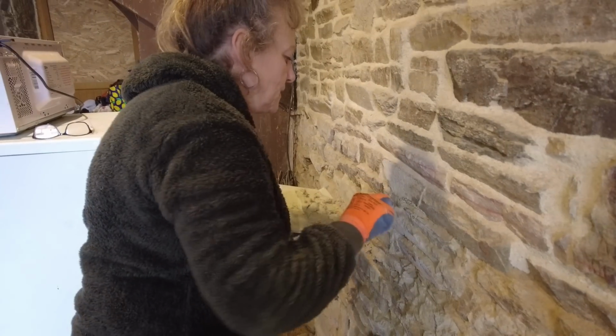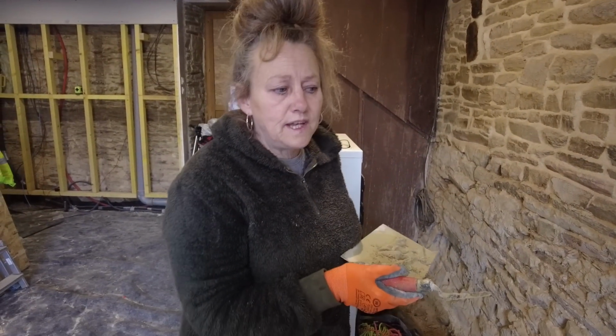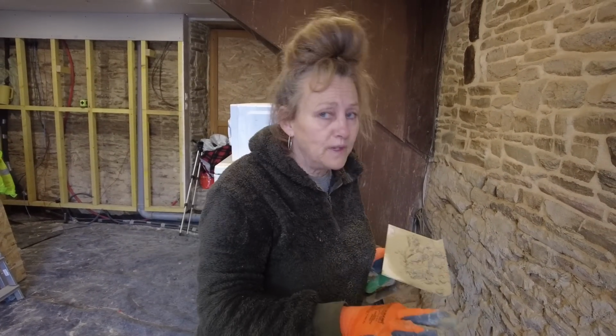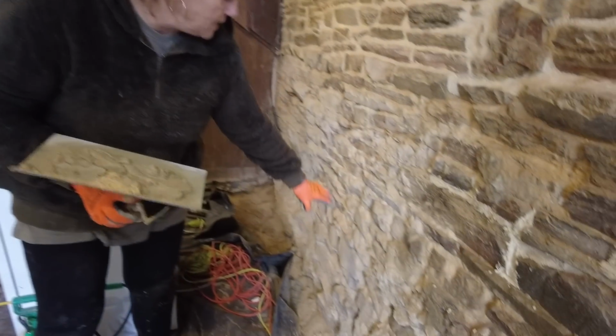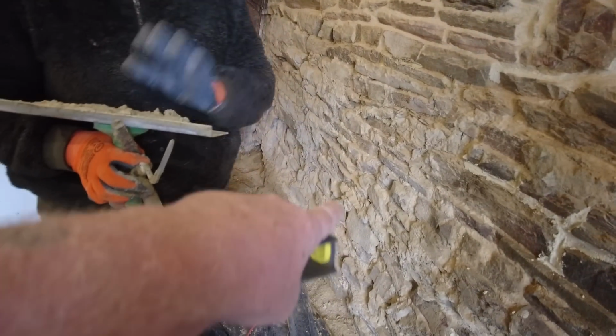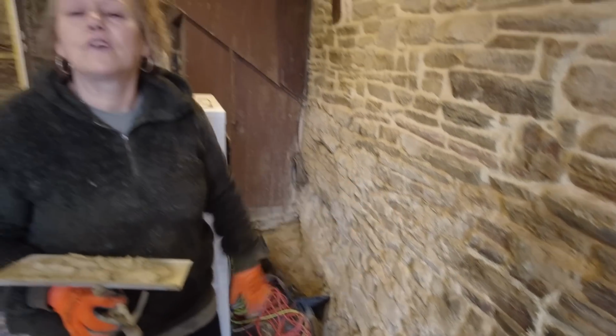So you want to explain what you're doing, Tracy? Hello. I'm just filling all the holes with a lime mortar mix. I'm not pointing neatly. All I'm doing is, if you go along, look, you can see all these little holes. I'm sealing them up with the lime mortar so obviously the walls can breathe, and then we can get the framework on there.